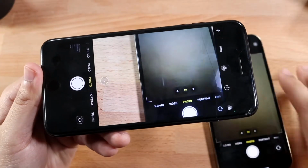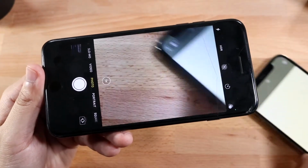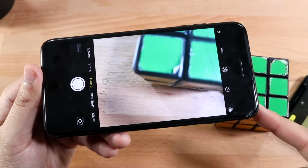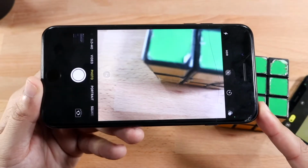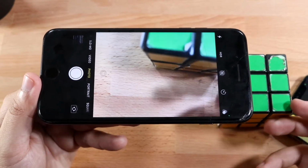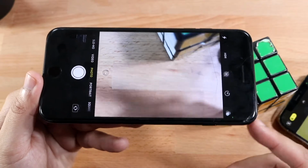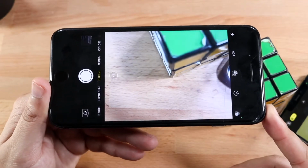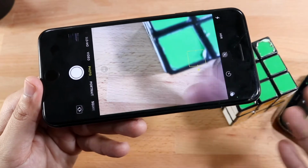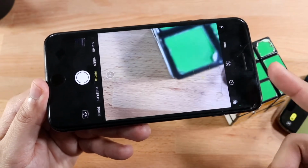Now, I still think for a majority of people out there, the iPhone 7 Plus's camera is probably okay. I don't think it's a deal breaker if you pick this phone up, but just know that you're kind of missing out on some features. You do have portrait mode on both, but I think in terms of a quality standpoint, that's probably where this phone's most lackluster, including the front camera.